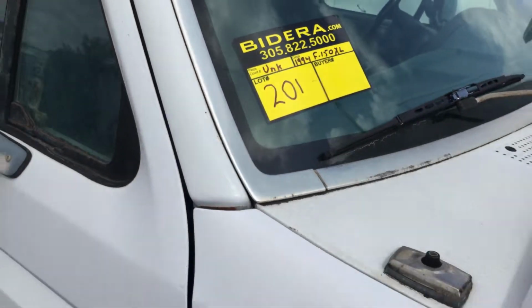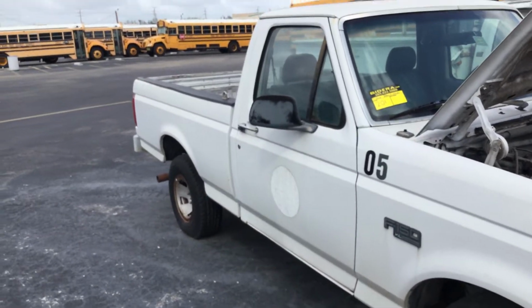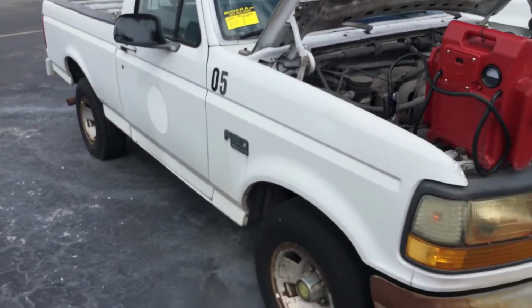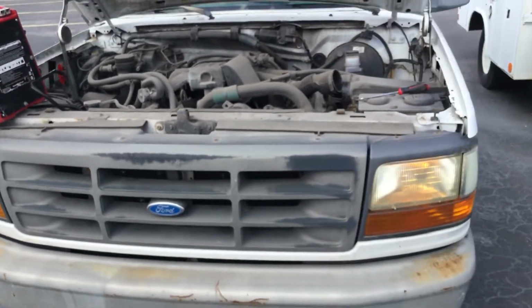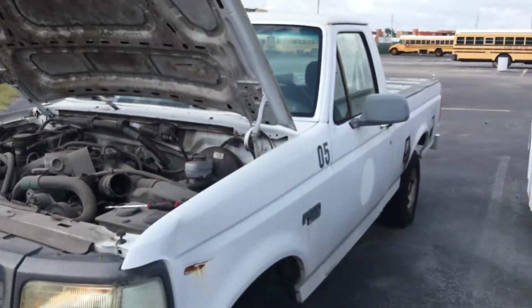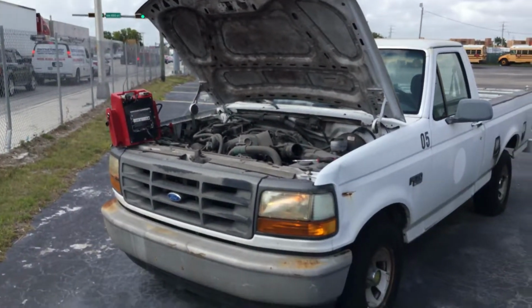Lot number 201 is a 1994 Ford F-150 XL. This one appears to have a bad fuel pump. It starts with starting fluid and then it quickly shuts off. I'm gonna try and recreate that. I'm gonna give you a quick walk around.